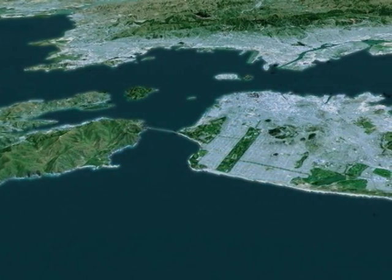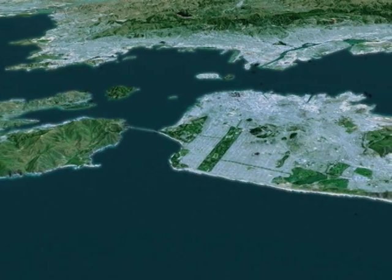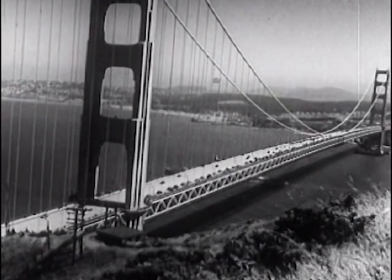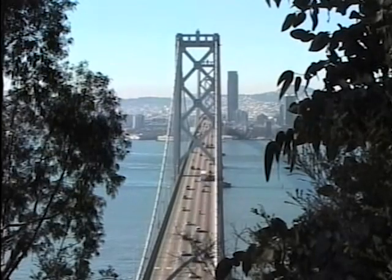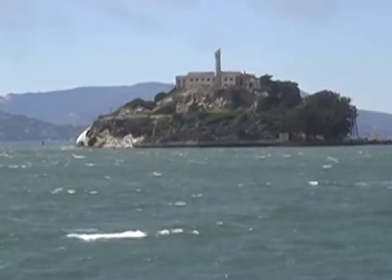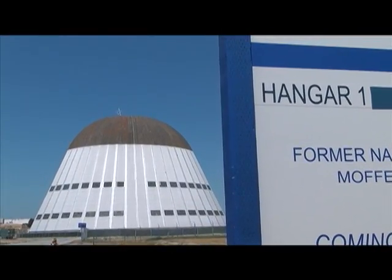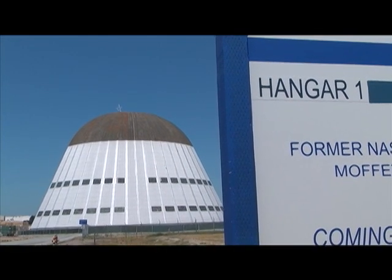Visually, it's an icon of the San Francisco Bay and Silicon Valley and has been here longer than the Golden Gate and Bay Bridges. It would be unfathomable to allow one of these other Bay Area landmarks to fall and disappear. Are we ready to let go of this incredibly important piece of our history?